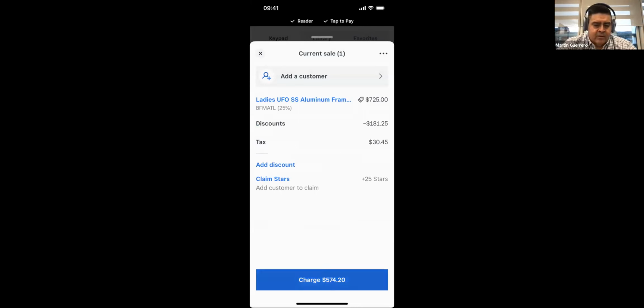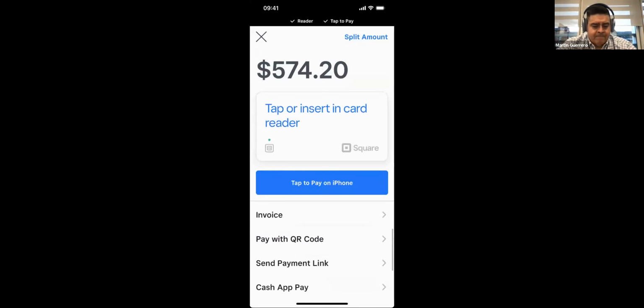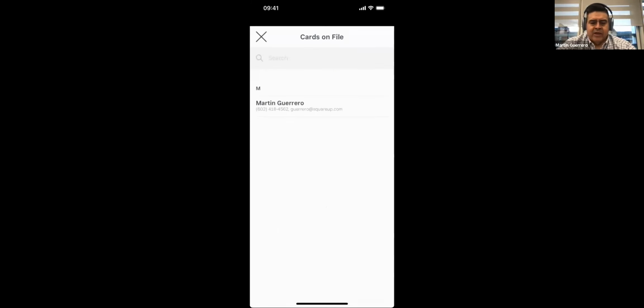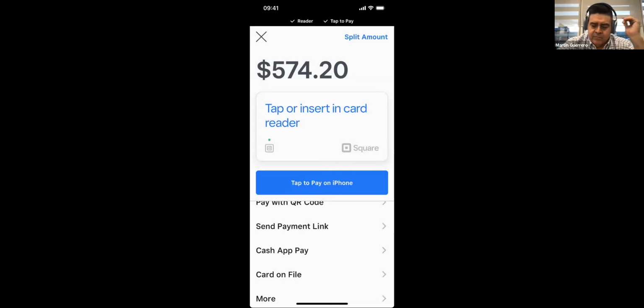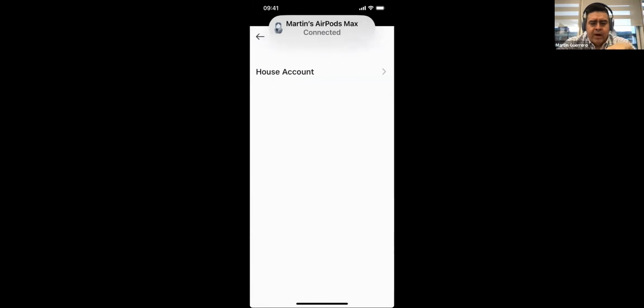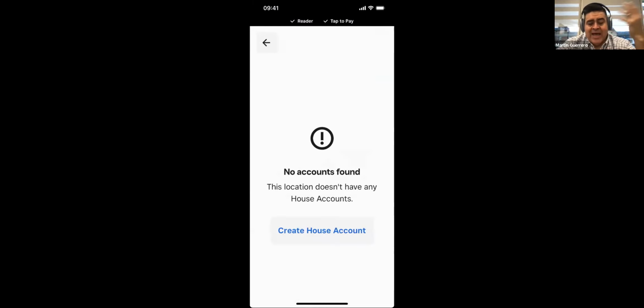So that's already there, charge it. If you have customers that are buying from you on the regular, you can have them save a card on file. They can call you up, hey, we'd like to reorder such and such stock. Cool, do you want me to just put it on the MasterCard you have on file? Yep, just charge that, perfect, set that up, done, good to go. That's all set.